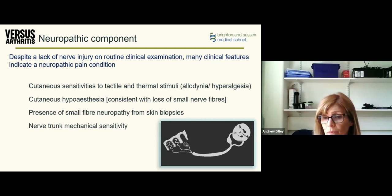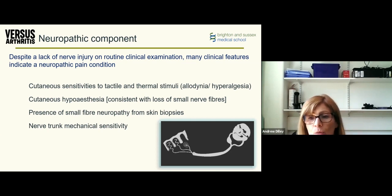Or heat and cold might be really painful. People sometimes will talk about sitting in a cold draft actually giving them a lot more pain, and that would be considered to be a hyperalgesic response.